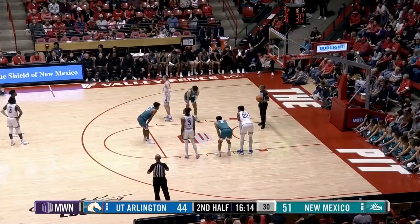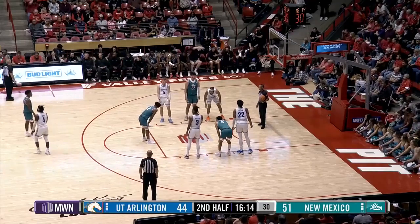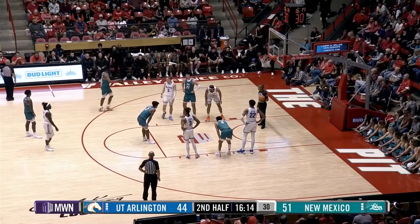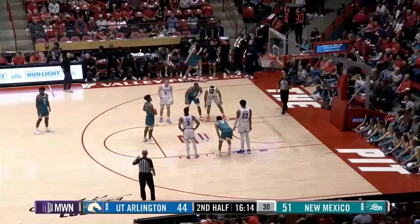And the thing that you love, Donnie, remember when he'd go to his left hand like that last year? It was always that little sneaky underhand right hand scoop from the left side of the paint. Yeah, now he's finishing with the left. Variety, Hunt. Developing that game.